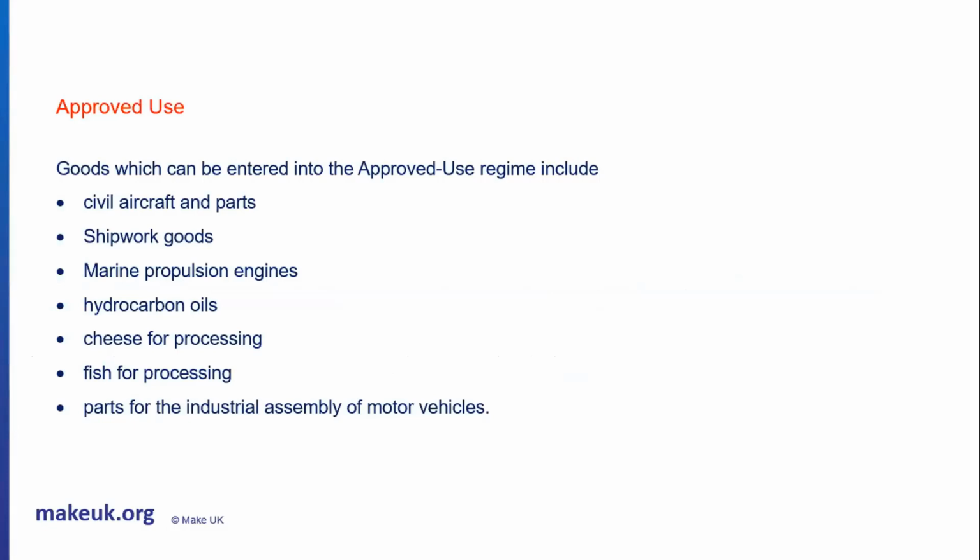Approved use, quite specific, but I thought I would include that in this. It used to be called end use, for those of you who might be familiar with this term, whilst the UK was part of the EU. If you're bringing in goods for the manufacture of certain described and approved areas, then you can gain relief from import duty on those materials. And I've listed some of the areas there that qualify. Common and main areas are the manufacture of civil aircraft, including parts of those civil aircraft that can come in as part of the manufacture in those areas. Manufacturers who are involved in shipworks and some of the other areas there.